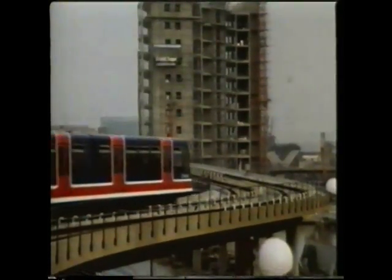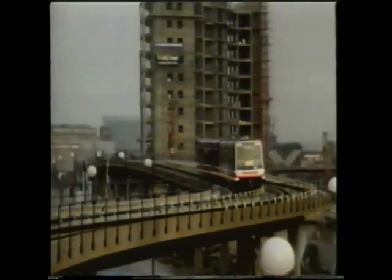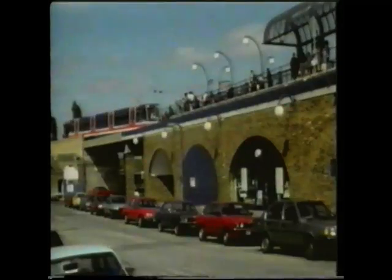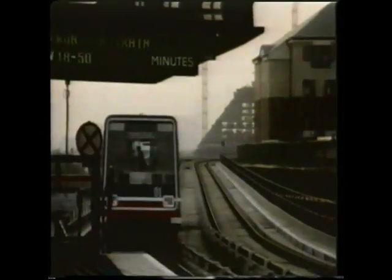Near South Quay Station, the trains curve between the tall buildings. Island Gardens is thronged with people, many of whom will have walked through the foot tunnel from the south side of the Thames. Towards the end of this opening day, passengers disperse and the train captains ease their aching feet. The Docklands Light Railway was now an integral part of London's transport network.